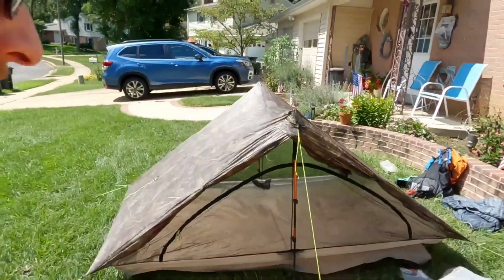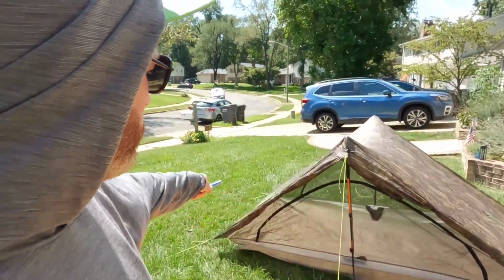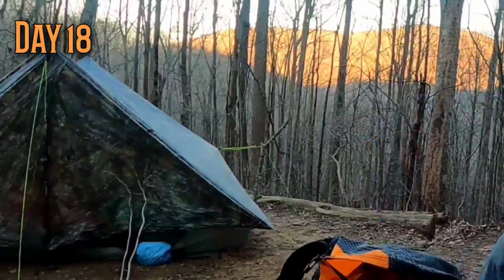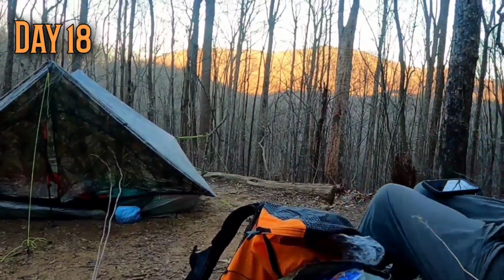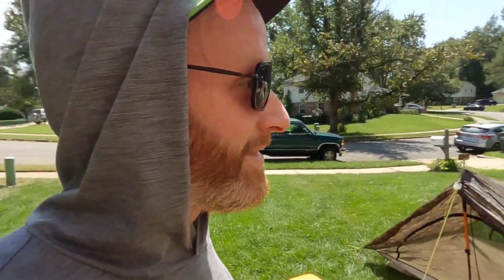So that's a Z-Packs Duplex. And it's pitched right now just the way I'd like it most nights. Usually I would pin up all four sides, and love this tent. Can't say enough good things about it. I also would, more times than not, there aren't any sticks around, but use sticks to tie out these guy lines to give myself a little more head and foot room, which is pretty handy. Yeah, so that's the tent.